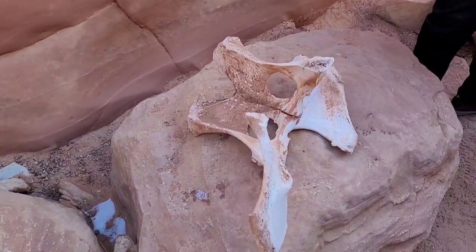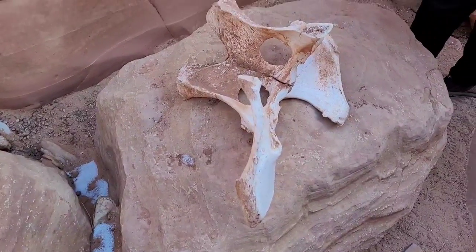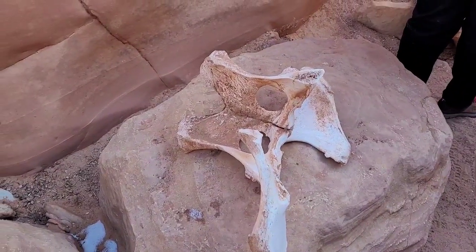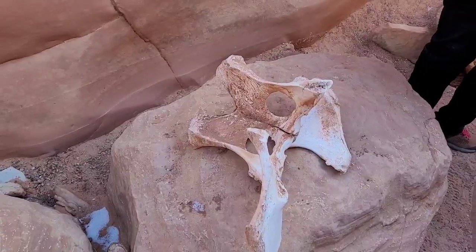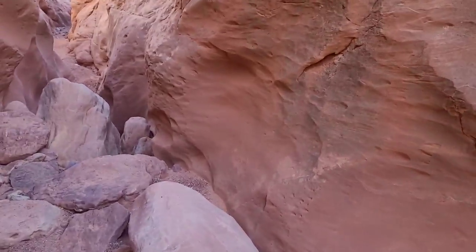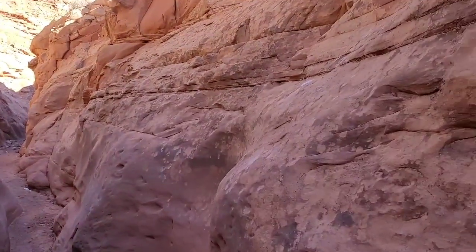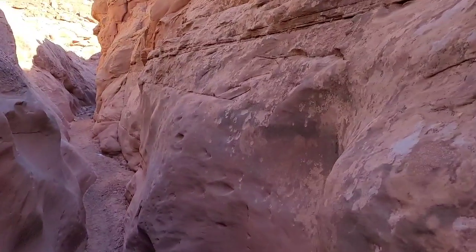And we randomly found this thing from what, deer, antelope, something like that. Bigger. Bigger? Yeah, horse something. Horse, cow. Cow, something like that. Andre the Giant. But yeah, this is leftovers from your sister.